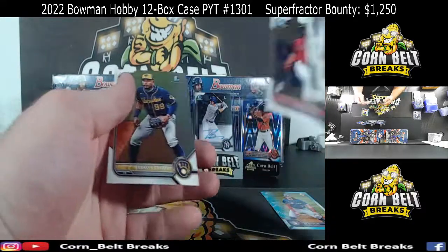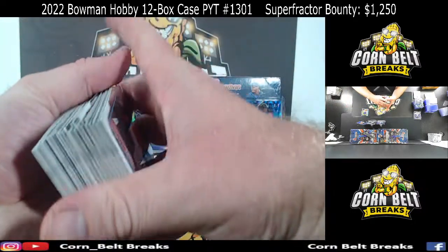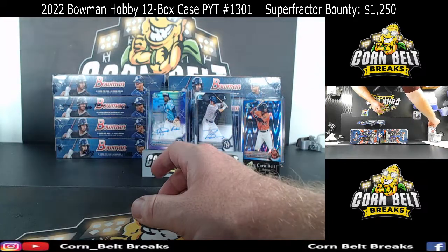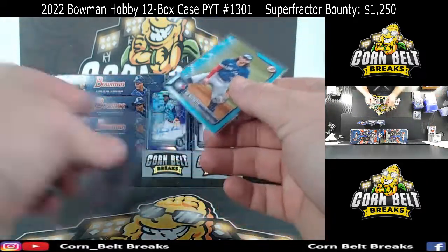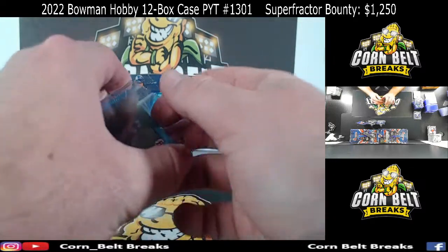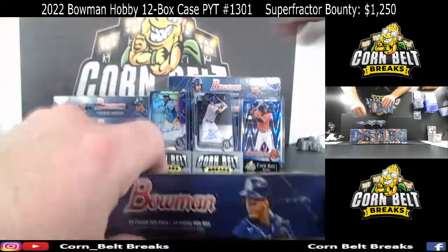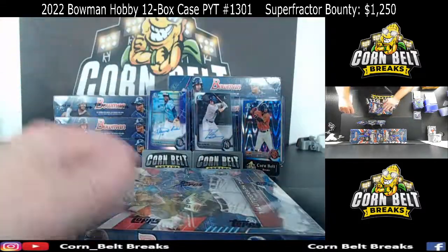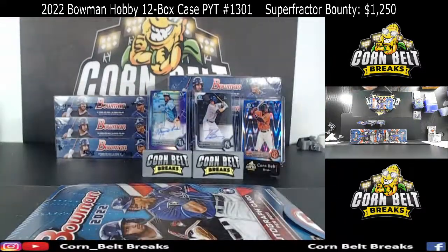Alcantara, Lopez, Jaraba, Bramlin Jaraba for the Brew Crew. Alright, Bo Bichette. And on to box number 5 we go. Let's go color autos. Come on, Color Ink. I feel like we're flipped from what we were. We were pulling a lot of color early, and then base late. Looks like we might be flip-flop today. Looks like we might be base early, color late.